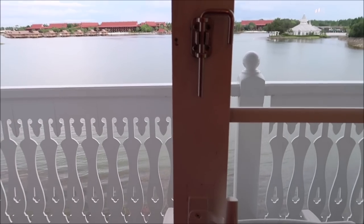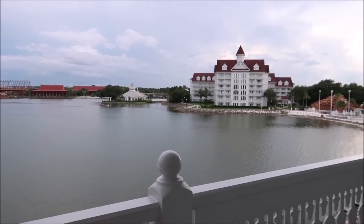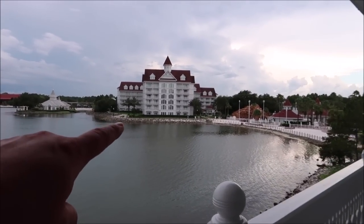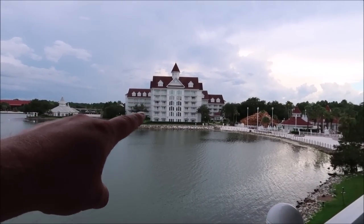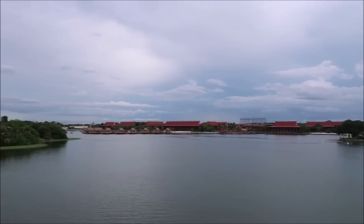Well, the door doesn't slide too well, but it's still very nice. But look at that view. I love it. That's the villas at Disney's Grand Floridian right there. Holy moly, this is beautiful.